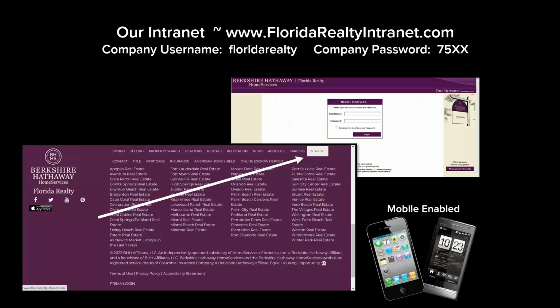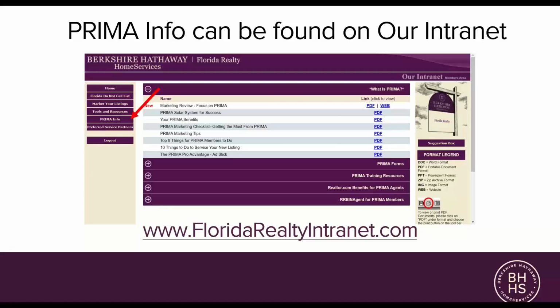The way that you log into our intranet, you can go directly to floridarealtyintranet.com and type in the username Florida Realty, all lowercase, and type in the password. The password is your office password, your office number. Every one of our branch offices has a number, like a 75 number. So whether your branch office number is 7525, 7545, 7533, whatever that number is, that's the password to log in. Or if you happen to be on our company site, you can scroll down to the bottom and just click on intranet. It'll take you to the exact same place.